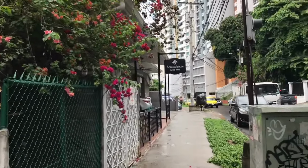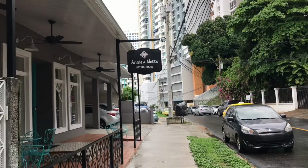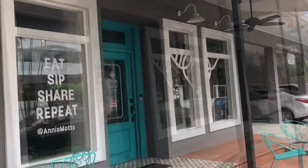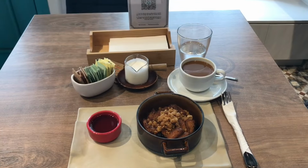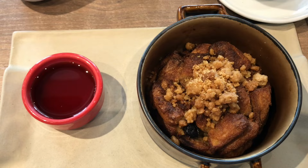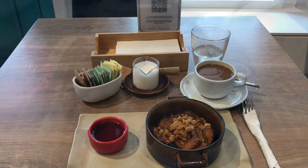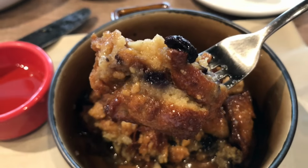I found it, coming up on it now, so we'll go inside and see what's going on. I hear the food's supposed to be good here. I ordered what they call a blueberry French toast casserole and a coffee. Oh my gosh, this blueberry French toast casserole is mucho bueno, very good.